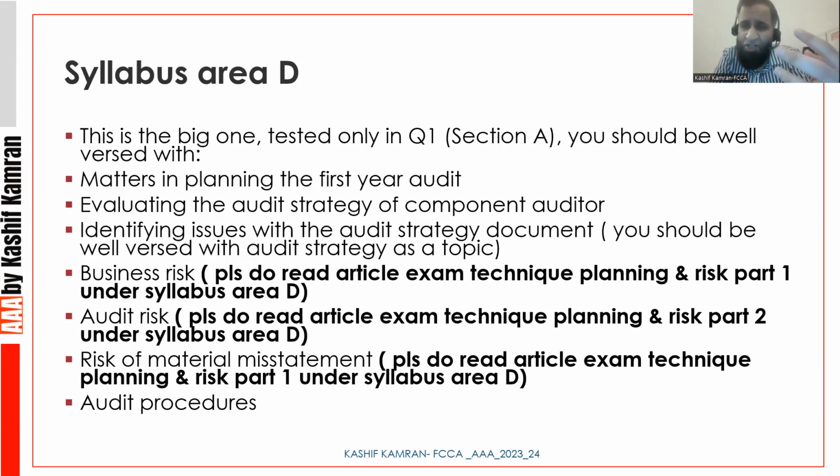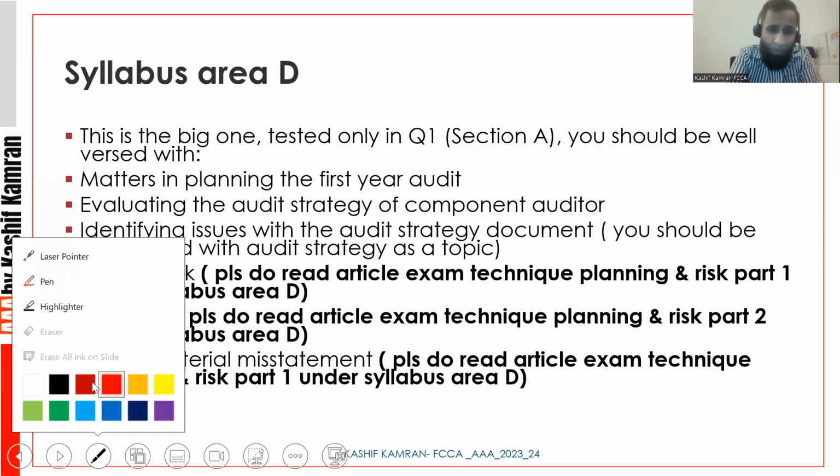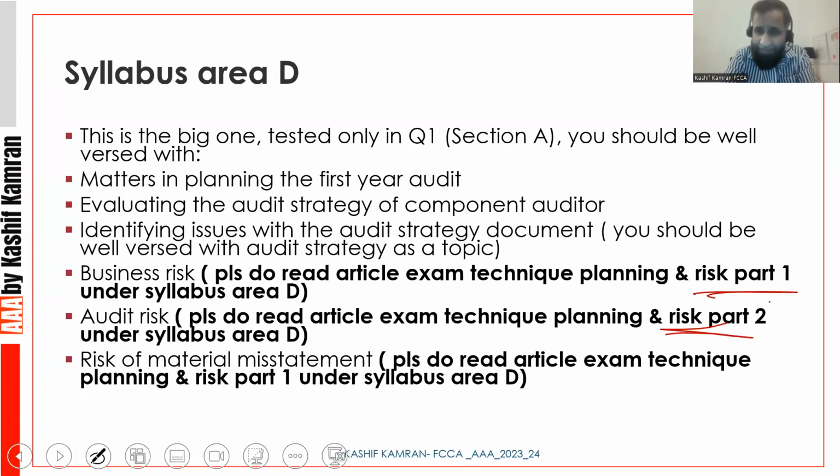So things have changed in the recent past in how questions are coming on audit risk. And this is given in the examiner article part 2 and part 1. So if you're not reading it, you are not doing justice. So please read through these articles. You should be well versed with these articles. You should know the type of questions which can come, the way they can come in the future exams, and they're already coming.